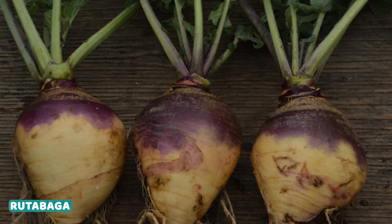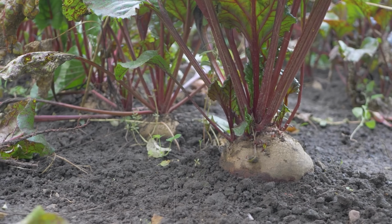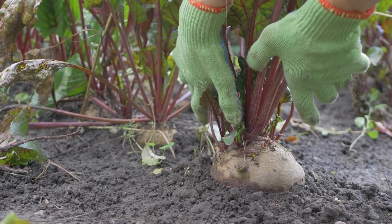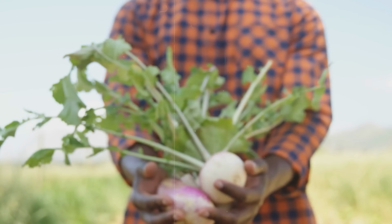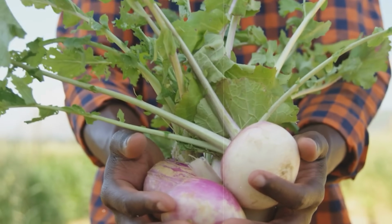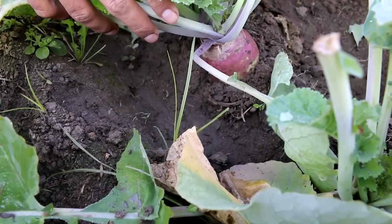During America's hardest economic times, an unsung hero grew quietly in backyard gardens, the humble rutabaga. While it might look like just another root vegetable, this powerhouse earned the nickname famine food for its ability to produce enormous yields even in poor soil and difficult growing conditions.